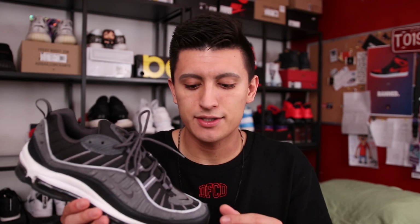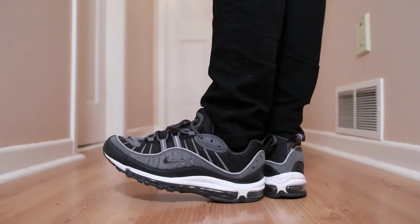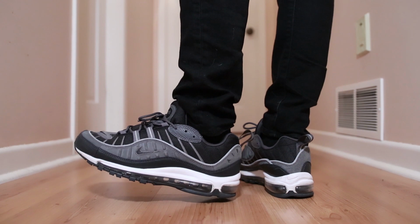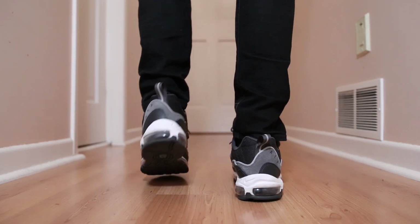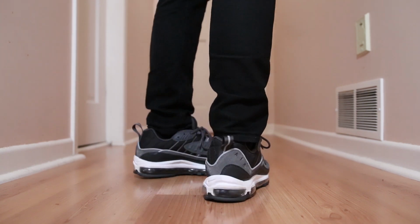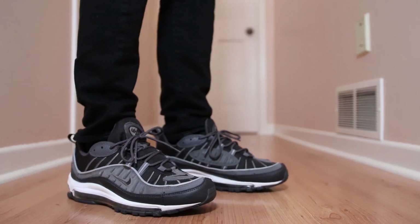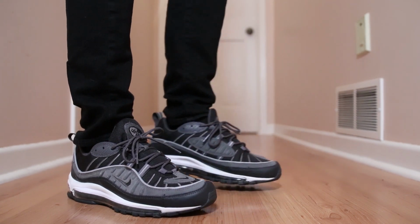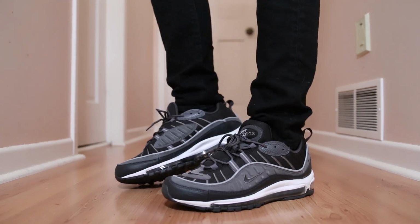Now I find that the toe box area right here feels quite stiff. Now in terms of sizing, I would recommend going your true size in the Nike Air Max 98. These fit true to size like most Air Max sneakers or most Nike sneakers for that matter, and you could get away with going half a size up. I feel like if I went half a size up on these, I would be able to avoid that hard toe cap region hurting my toes a little bit, but it's not that big of a deal. You do get used to it pretty quickly.